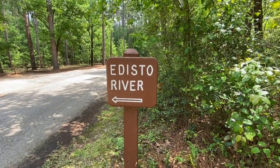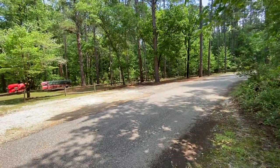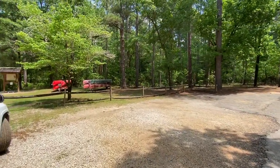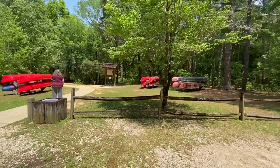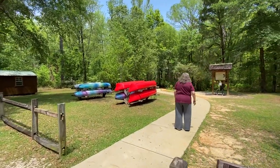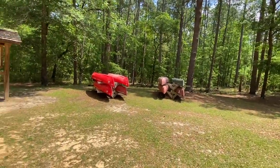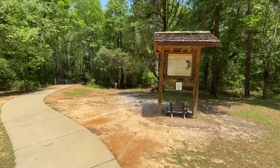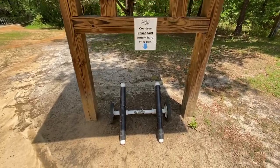So as you keep on driving down the road, you're going to finally come to the sign that says Edisto River. Whenever you see the sign for the Edisto River, that means you can park in this little parking lot over here. And you'll see all these kayaks out here for rent. And you're in the right location. So anyway, as you can see, there's plenty of kayaks out here. Even though they have up there a canoe rental, so maybe it's a canoe. It's a something. And they even have a courtesy canoe cart return here after use.